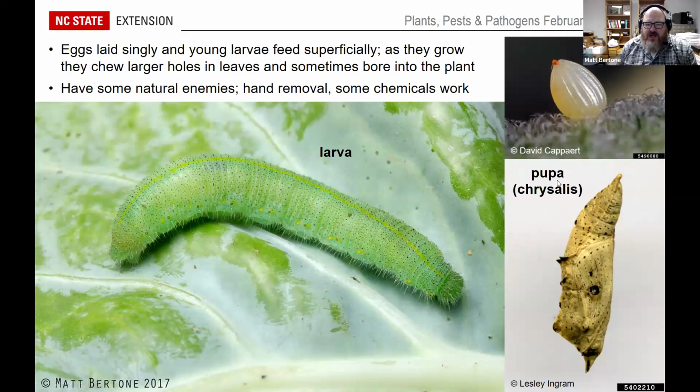They do have some natural enemies. I've seen them parasitized by wasps before. You can also hand remove them, and there are some chemicals that will work. And again, as we wrap up, I'll hint at a little bit of control, but again, this is more for recognition.